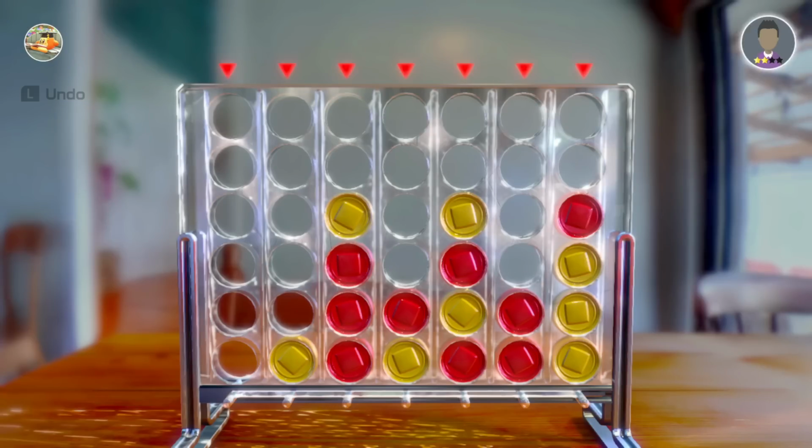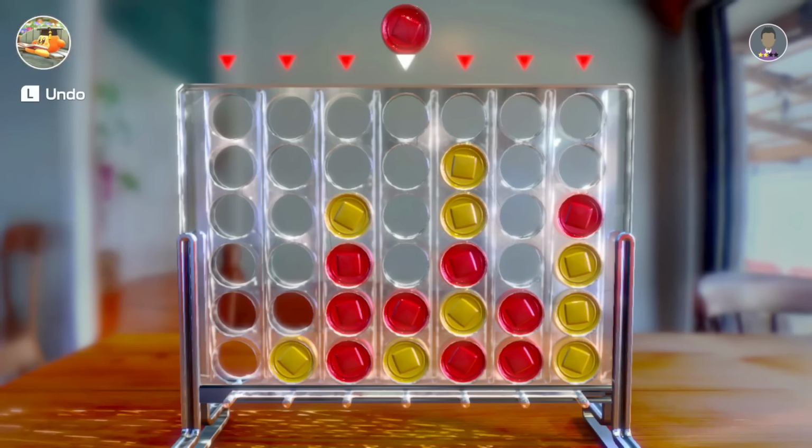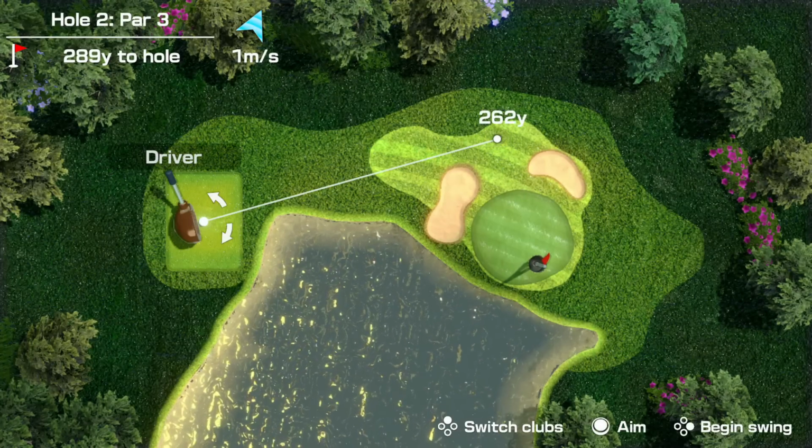Clubhouse Games also looks really good. Look at the quality of some of these boards and backdrops. Look at the water here in Golf.